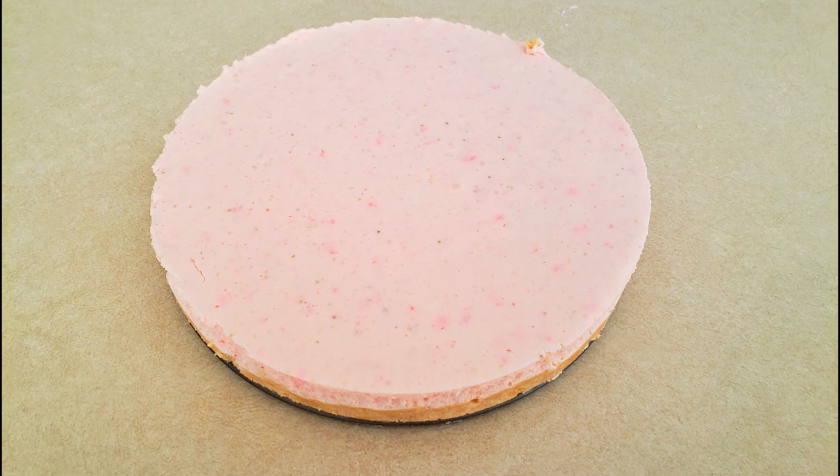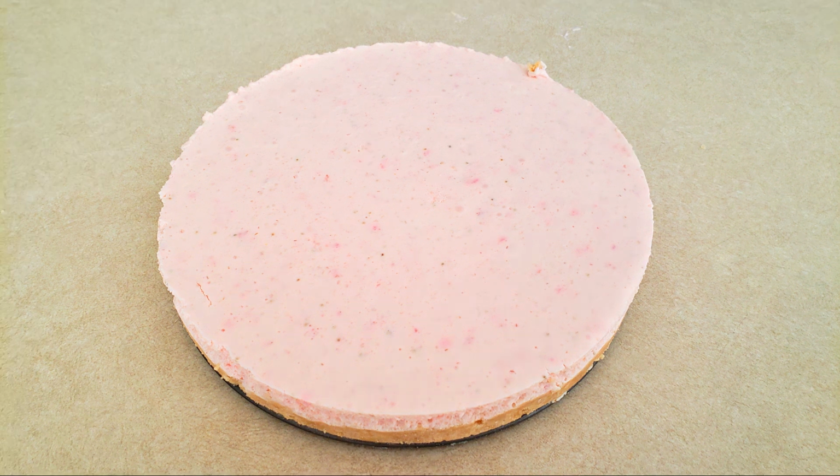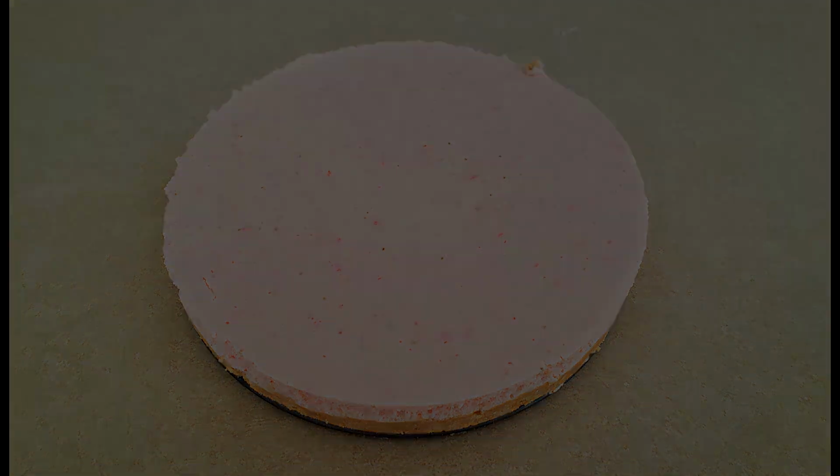Once the cheesecake has firmed up, remove it from the refrigerator. If you want to, you can top it with some whipped cream or some extra strawberries or any topping of your choice, or you can just leave it plain before you slice it.